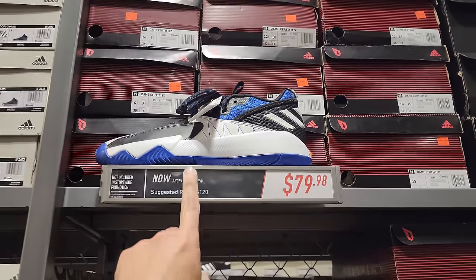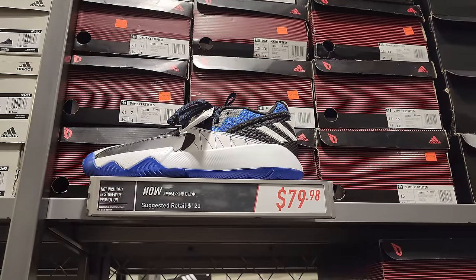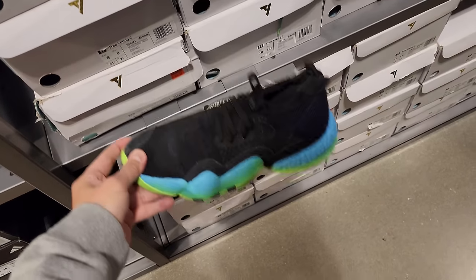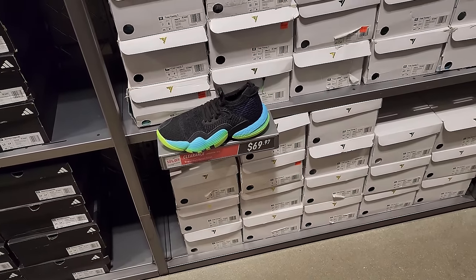Then they actually do have basketball shoes here. Bossco and I have been complaining. We're like, what the hell, do they not have basketball sneakers? Dame Certified, Trae Young 2s right here, down to $35, Ross Burlington prices, full box.